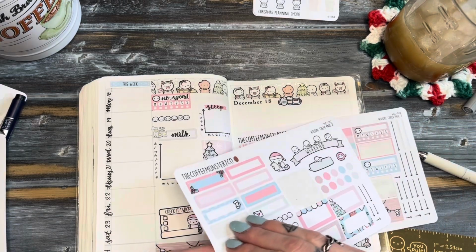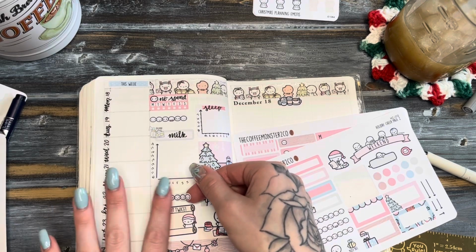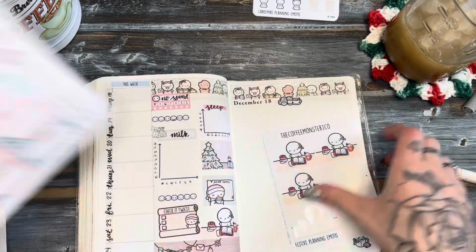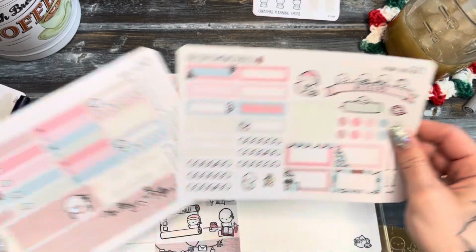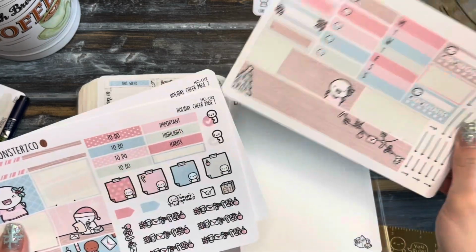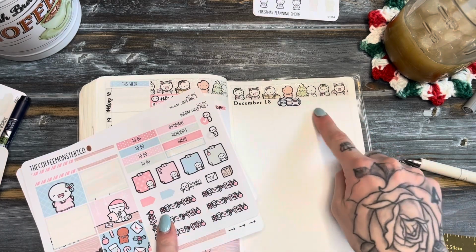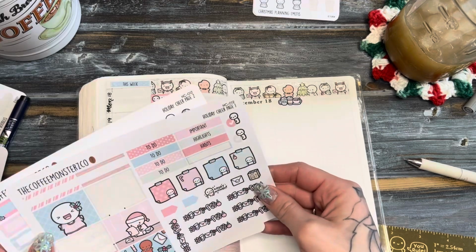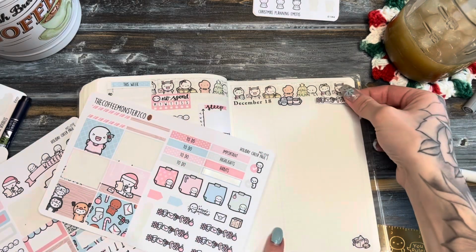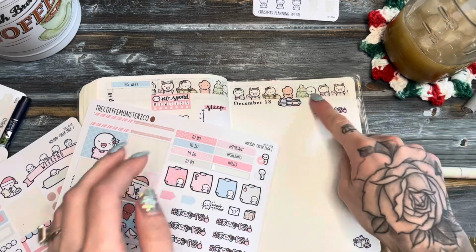I'm gonna spice up the spread a little bit. Oh, I didn't like this one. This one's all sad faces. Oh well. Okay. No. I think I'm gonna go in and put these down right here. That's just an extra piece of decor, I think. Yeah, right here. So that way I can write today right above it.